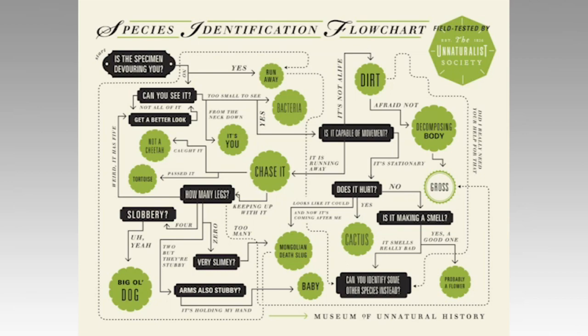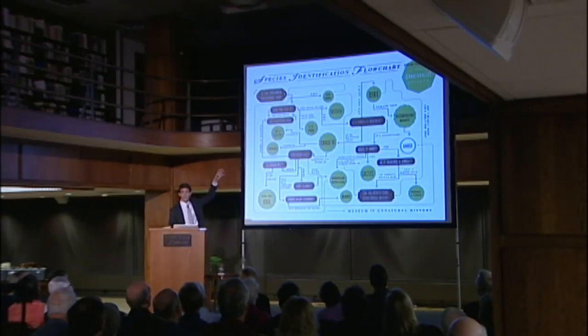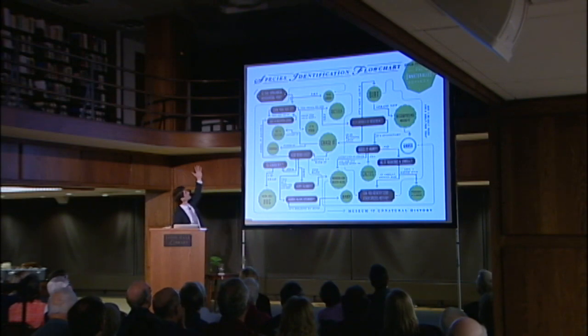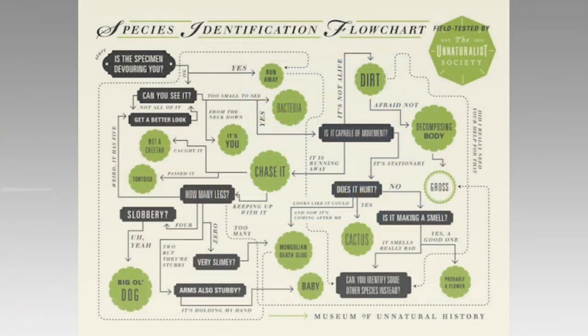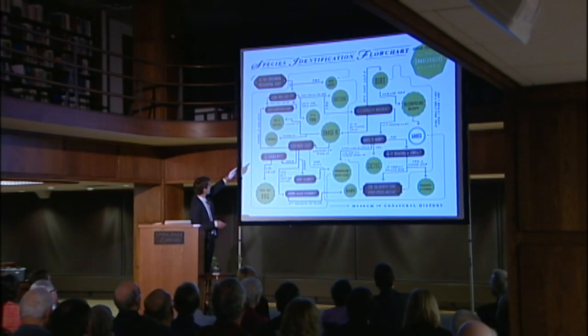This one is a species identification flowchart. So if you're a scientist out in the field and you come across this new thing, you start up there: is it devouring you? No, okay, not great. Can you see it? Not all of it, from the neck down, okay, it's me. It's too small to see. Is it capable of movement? It's running away, chase it, keeping up with it. How many legs? Four. Is it slobbery? Yeah, it's a dog.